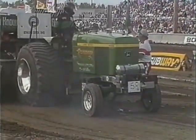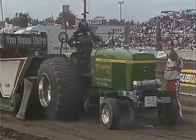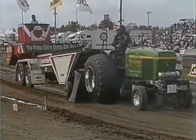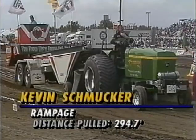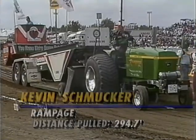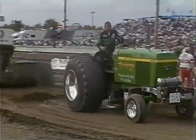Well, did he do it or not? 296 and 3 he needed. It's going to be close. The Rampage, the D&M Pullers machine comes rolling right on down here. Did he do it? He does not do it. 294 and 7. And that puts him in the number 2 spot. The Deere just a little short.